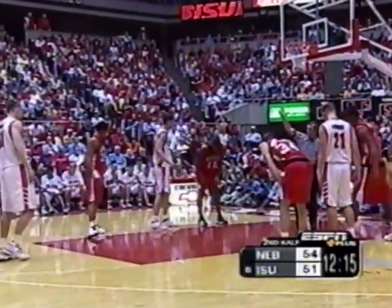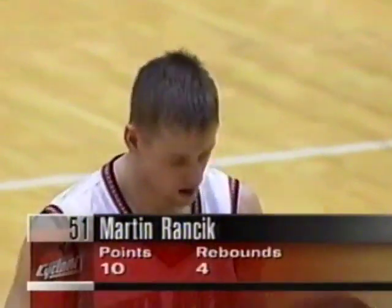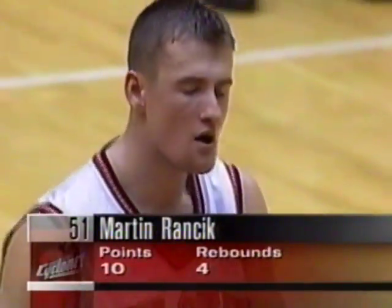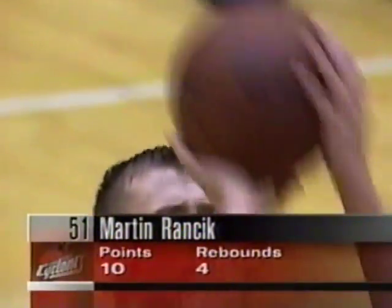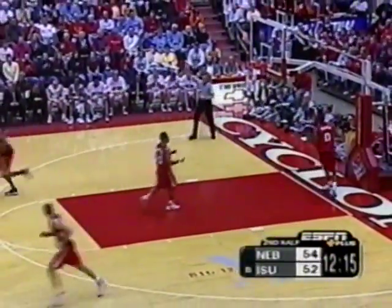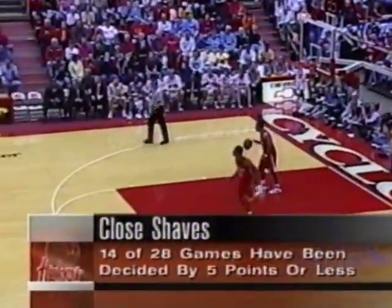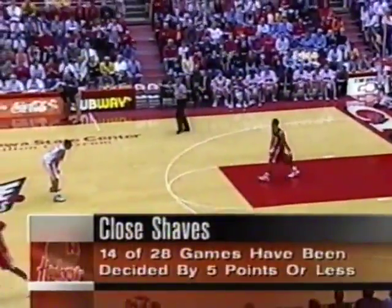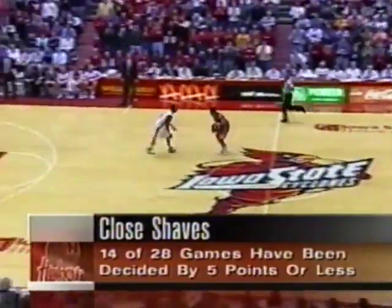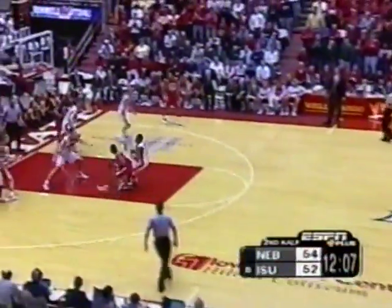He has 10 points and 4 rebounds today. That can get the Cyclones back within 2 right here with 12:15 to play. Both teams have been in close games this year. Look at this for the Huskers: half their games decided by 5 points or less. They are 14 and 14 on the year, 7 and 8 in the league.